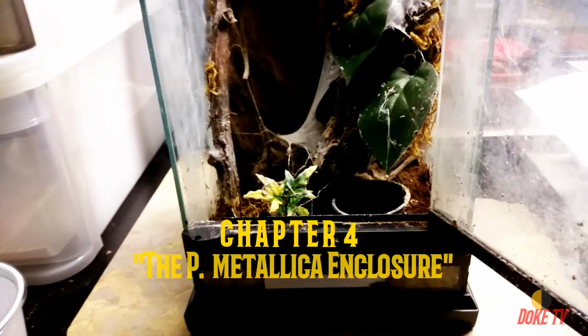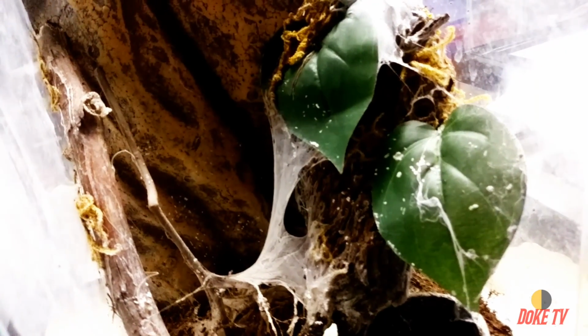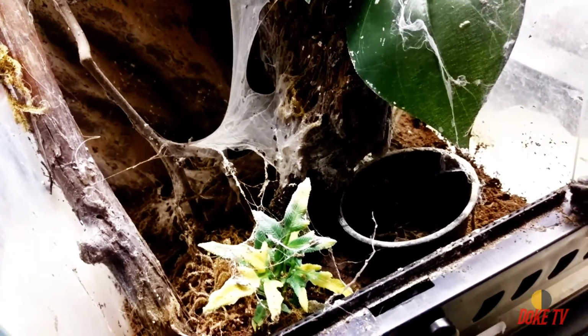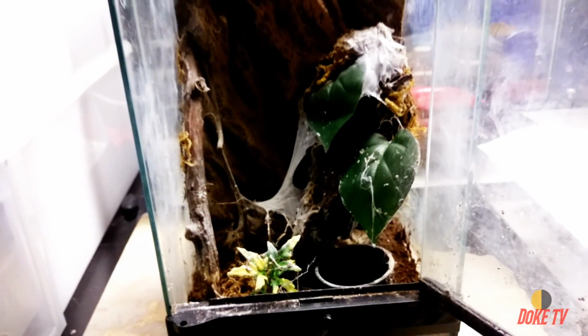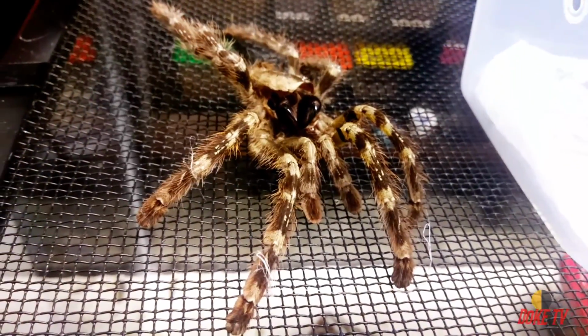But rehousing this woman was actually not a challenge like a lot of people would think. This particular enclosure is my old P. Metallica's enclosure, and after he died, I didn't even really change this one out. I was so bummed, I didn't even want to look at this enclosure. I put it on the bottom shelf and let it sit. But once this one molted, I knew it was time to get her back in there.